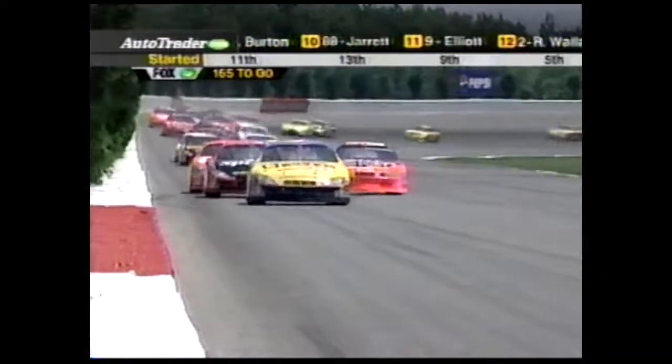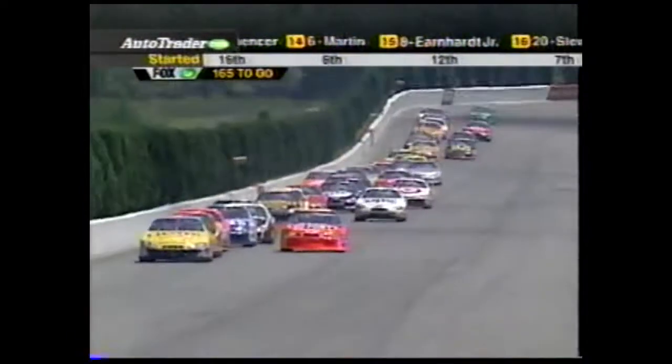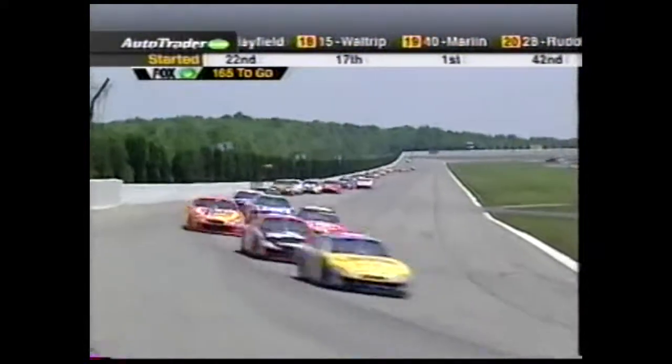The difference between this and the situation last year was last year Wallace was pitted past the start finish line and thus ended up getting trapped. So Kyle did not. He's a lead lap car.